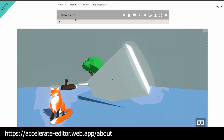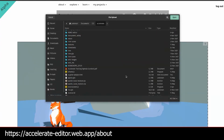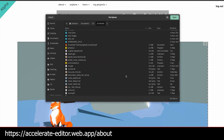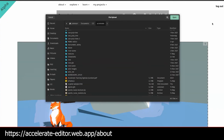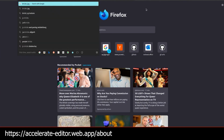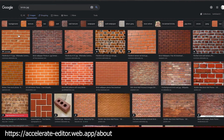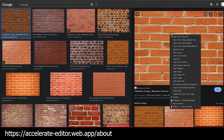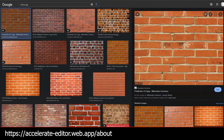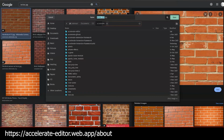First, in the same way that you add a GLB file, so add files to use, I want to add some kind of JPEG. Do I have any in here? Let's just find one. Bricks JPEG. There we go. It was a common texture. So I'm going to save this, save image as, bricks.